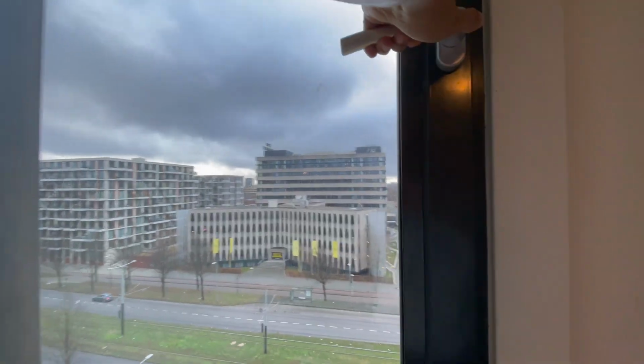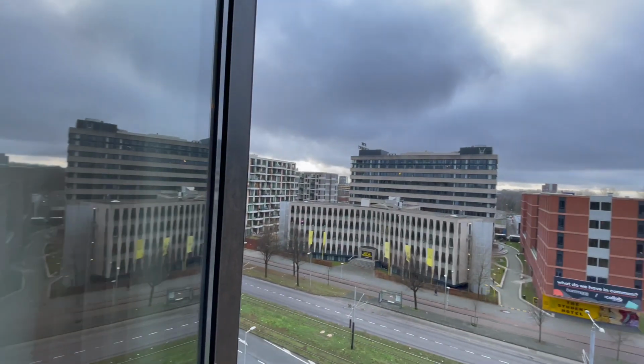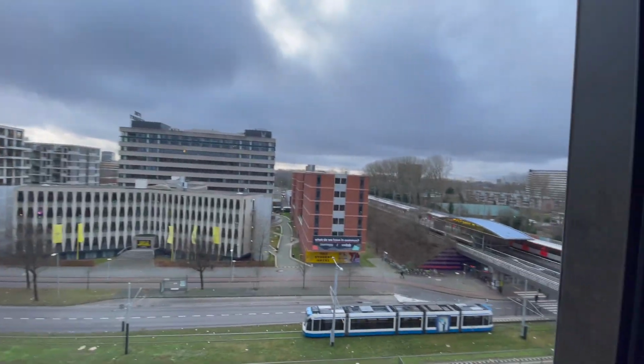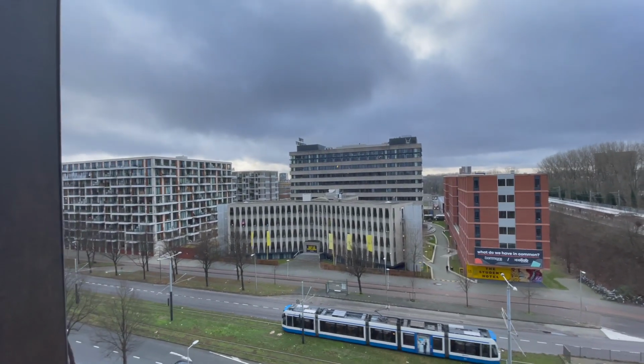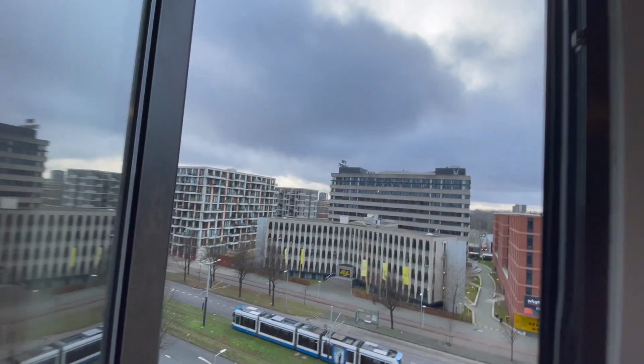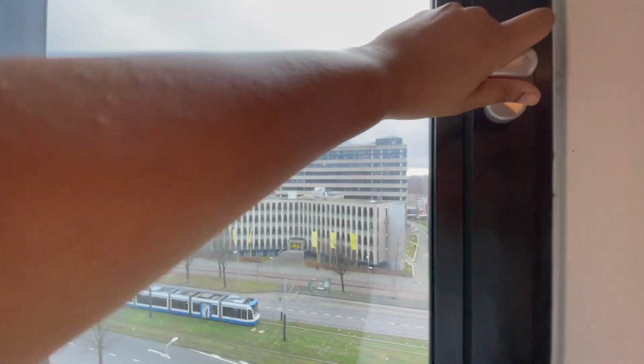And lastly, let me show you the view. This is today's view, guys, and this is my everyday view from the window.